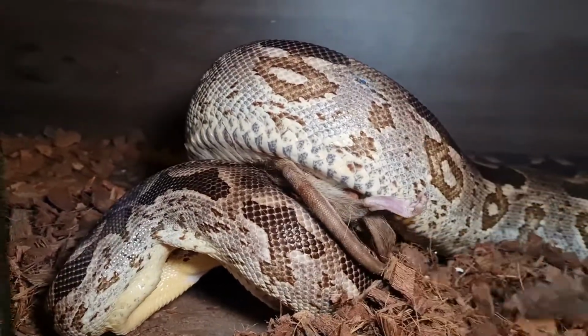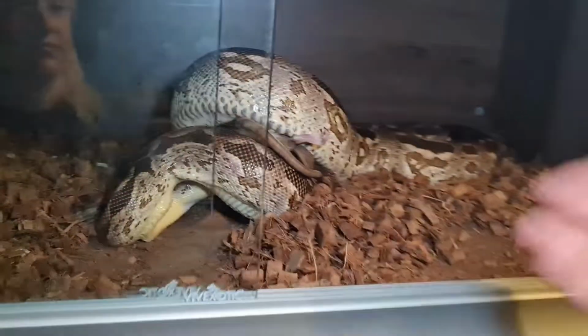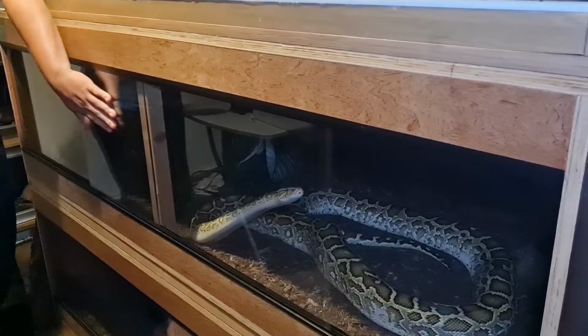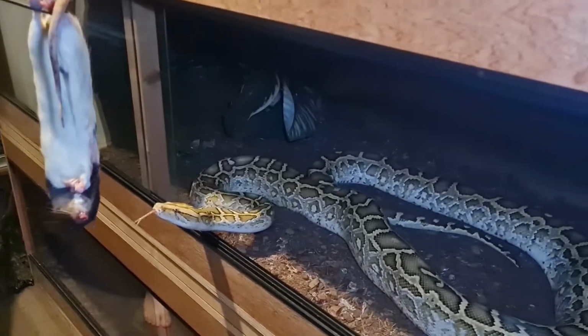Bedding on that right now. Boom. There we go. One big boy with something in his tummy. Let's get this big boy next. This is a 450 gram rat. This is a large rat.